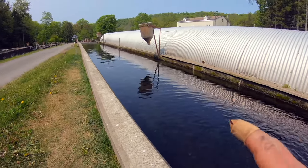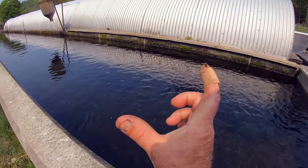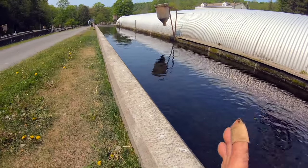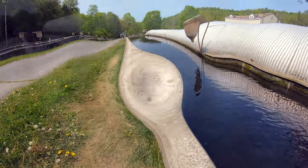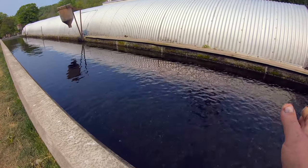So progressively, as you go down, the fish get larger. These are little wee ones, like that big, the middle one, and the lower ones full of big ones. They're very aware of your presence here. As you walk by the water, they all scatter.